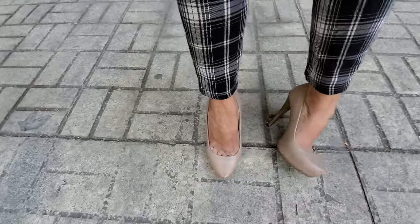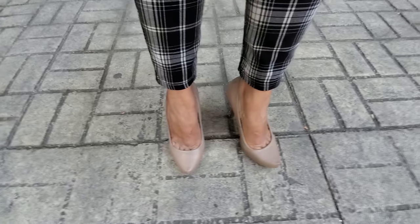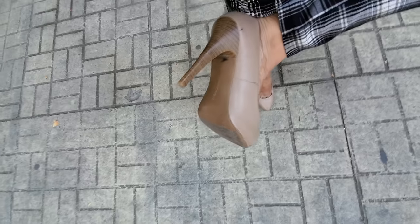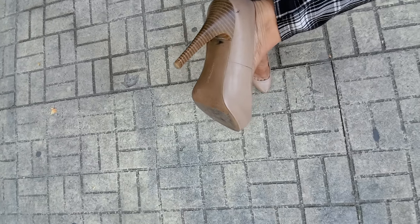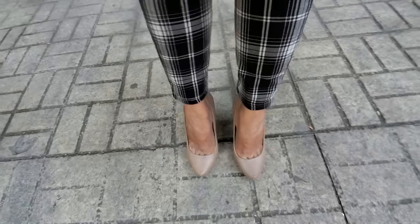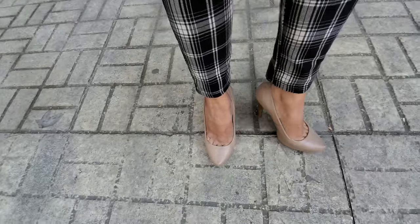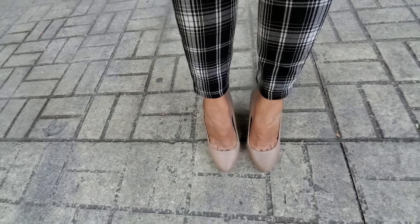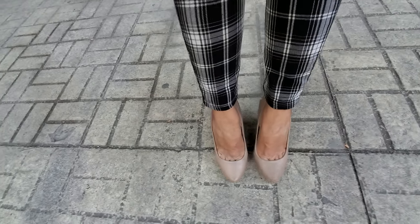As you can see, they're so dirty and they're gonna need some wax. Let me show you the soles. The soles look not so much worn, but they will definitely need some cleaning. And these are very tall, so you can see that my feet are trying to survive on the height of these heels.